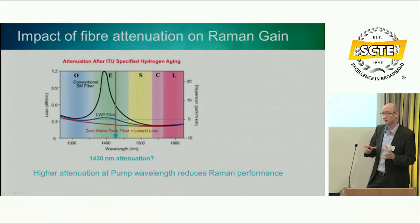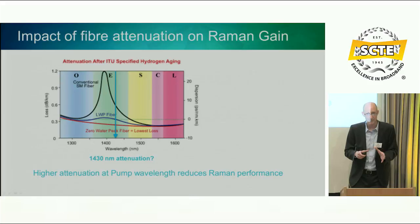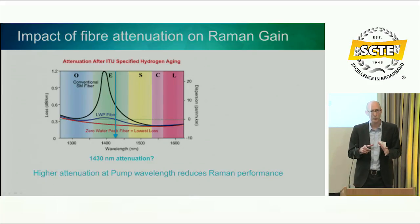So we've worked out which fibre type it is. Great, we can set the Raman up. The next thing is, my pump wavelength, as I mentioned, is 100 nanometers lower than my transmission wavelength.